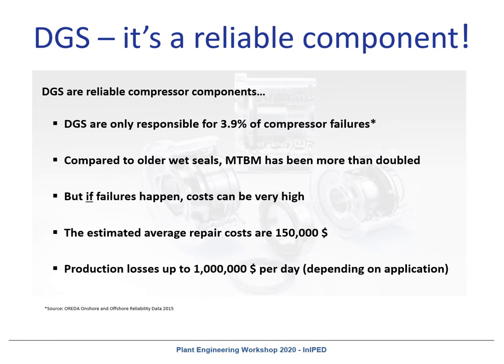So, when we talk about dry gas seals, can we say that they are reliable compressor components? Looking at reliability data in the field, only 3.9% of compressor failures are related to dry gas seals. And compared to older wet seals, mean time between maintenance has been more than doubled. Having that said, we can definitely say that dry gas seals are reliable industrial components. However, in case of failures, the cost considering production losses for the end users due to process stop and repair costs for seals are significant and can easily exceed $1 million per day.